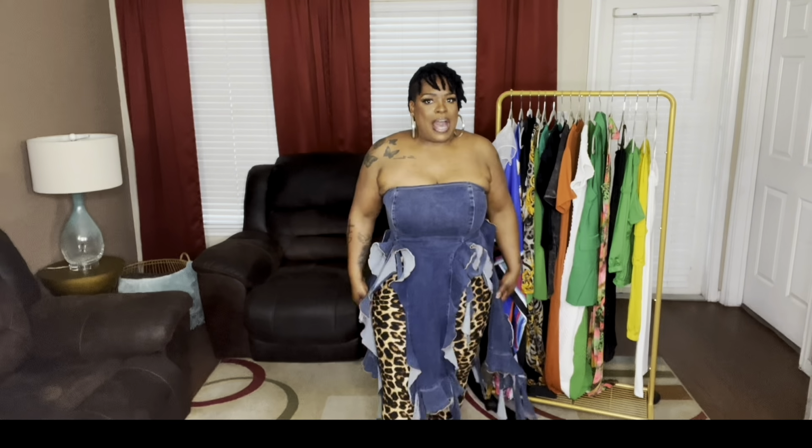Now, let me tell you a little bit about the leopard leggings. These are high-waisted. They come in one size, fits most, and I will say up to an extra large. I wear a large. I love the way they fit. You still have room. They stretch really nice, and they feel so good on the body. Like I said, one size fits most. So if you are an extra large, and I'm saying a true extra large, you can get them. Size large, on down, medium, small, definitely will fit you.